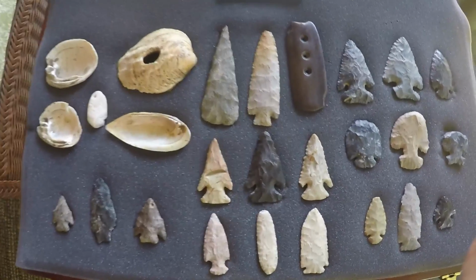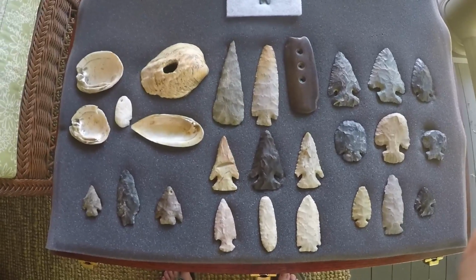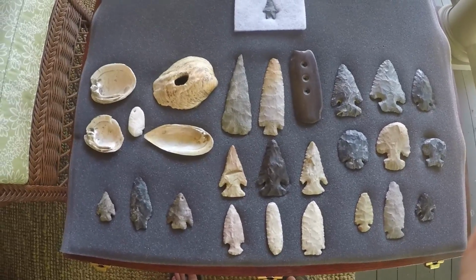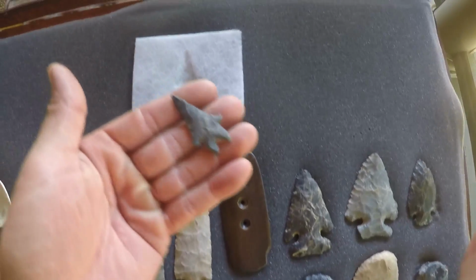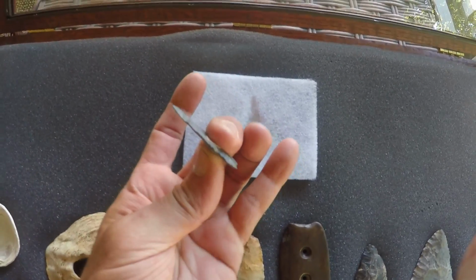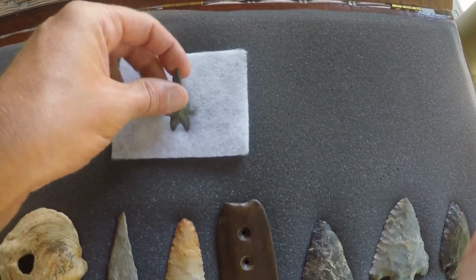I have probably, I don't know, 800 frames this size, full of points of this quality. I'll just show a frame every few weeks or so till I show it all, and I'll look as well, so you'll see all my personal finds. This Lake Erie bifurcate is just phenomenal. Look at this. Coshocton flint, just about as nice as it gets. I really love that.